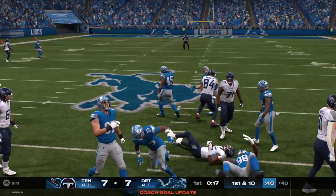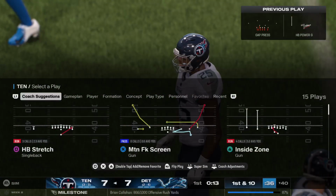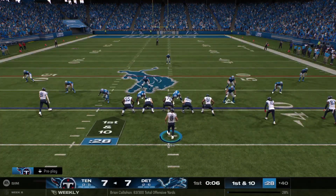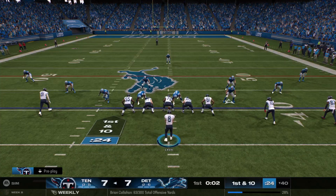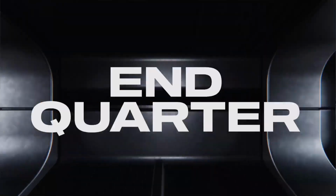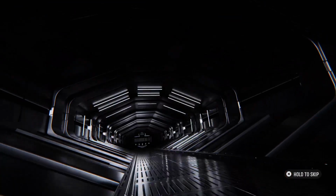They'll try to get the running game going. His first carry. And he's going to be brought down right on that yellow line. The official signal, he's got enough for the first down. And the Titans first down. Hopkins sent in motion. A touchdown apiece here in the first quarter of play.